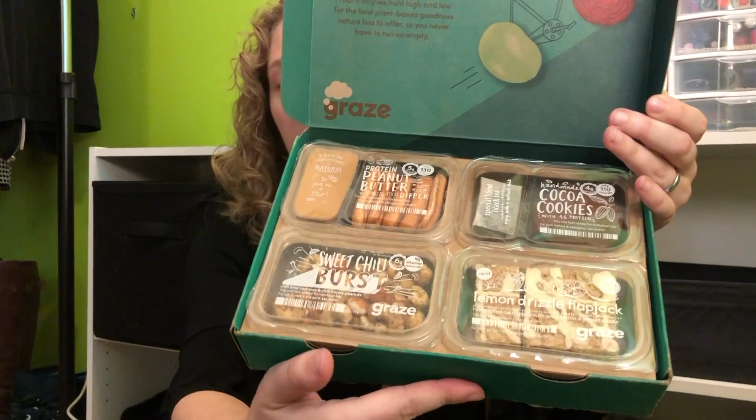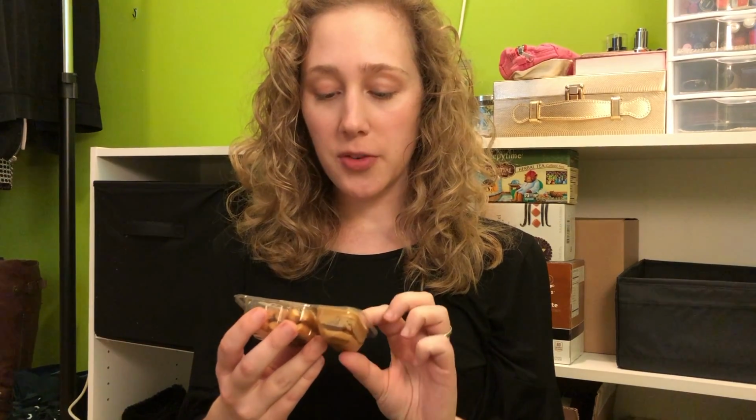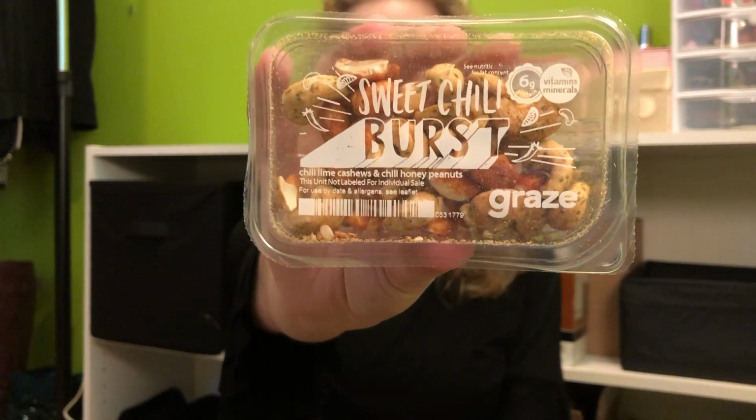So that's what the inside of the box looks like. On the top layer, we have the protein peanut butter with pretzel sticks dippers. I don't typically like the peanut butter because it's natural peanut butter. So I have had that one before. And sweet chili burst. Chili lime cashews and chili honey peanuts. I don't know if I've had this. I feel like I have because it looks familiar, but the name doesn't sound familiar.